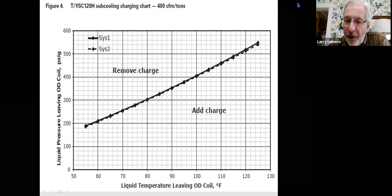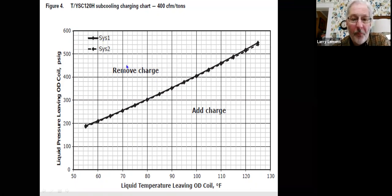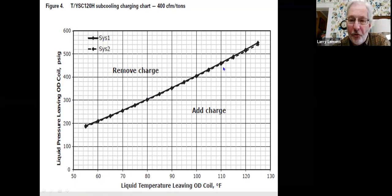Ideally, if you can weigh the charge in, it's going to give you your best charge. But if you want to look at the charge with your gauges on there to see if you're close, we'll give you some way to do that. This happens to be a YSC 120, and depending on the liquid temperature leaving the coil, it's going to tell you whether we add or remove charge. And then there's also system 1 and system 2. So these are your typical pressures you should see on a system when it's operating with these leaving coil temperatures.